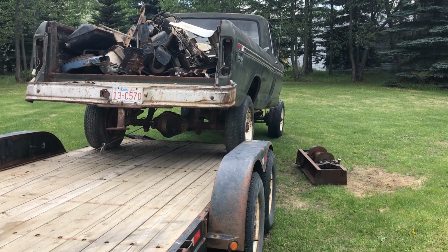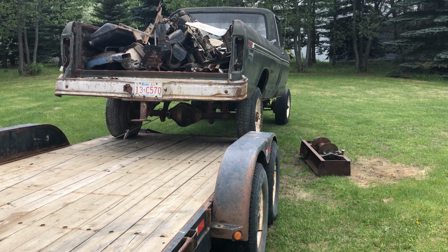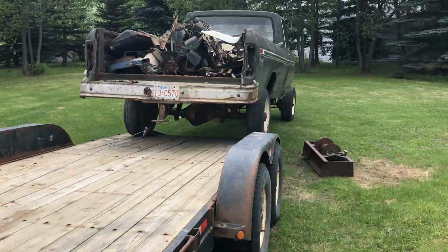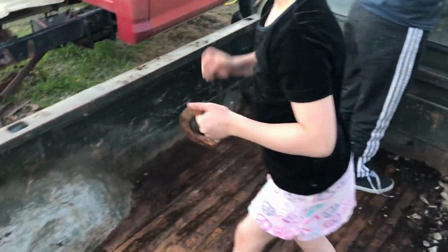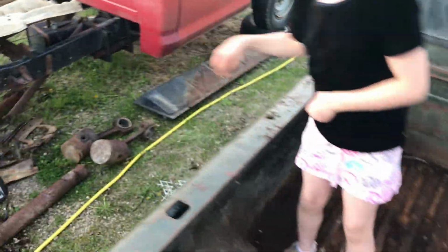Basically unloading itself. Wow. Couldn't get more easy than that. Oh, cool. Boots, don't boots. Does this go into parts? Boots. Yeah, just toss it on the ground there. Kitty, kitty. Boots. There you go. Kitty, kitty. Dad, can you believe I found that? Yeah.